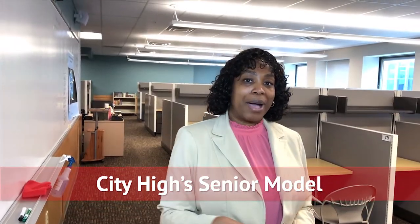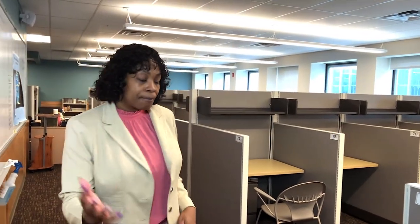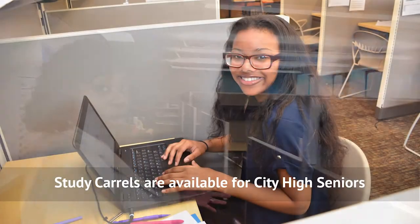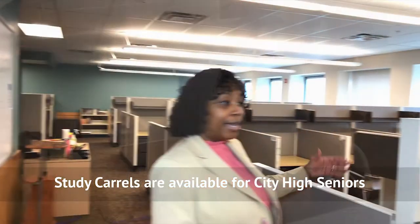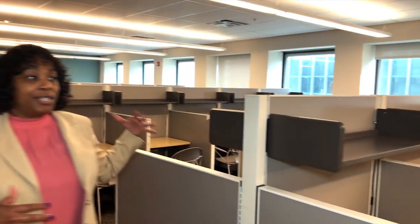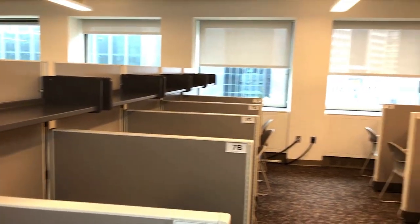All right, welcome to our senior wing. The senior year experience at City High is very unique. It offers students the opportunity to apply the independent learning skills and the work skills that they learned in grades 9 through 11 here in the 12th grade. So every student at City High has a carrel in the quiet room. This is a space where they will come to work. They can decorate it however they'd like. It is essentially their home base here in the building.